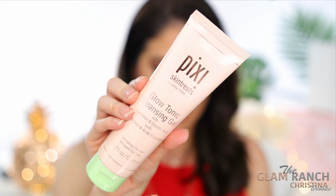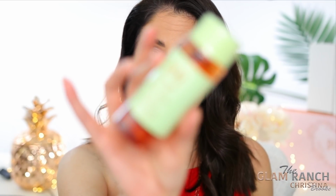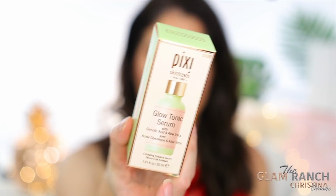So this first product here is the Cleanse. This is a Glow Tonic Cleansing Gel. This right here, this is the Glow Tonic. I've actually heard people talk about this, and you're supposed to put it on a cotton ball and sweep it across your face and your neck. I'm excited to try this one. I think for sure I'm going to try that one out. Then we actually have this right here. It's a Glow Tonic Serum from Pixie.